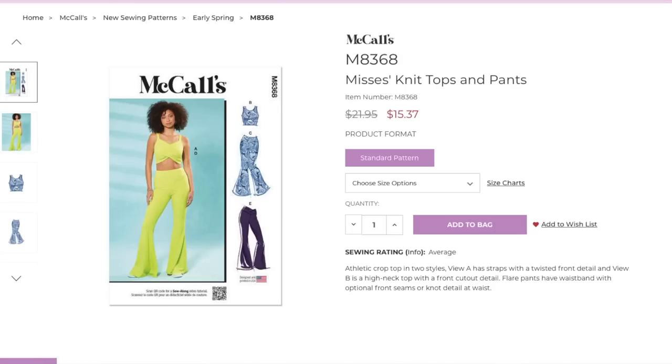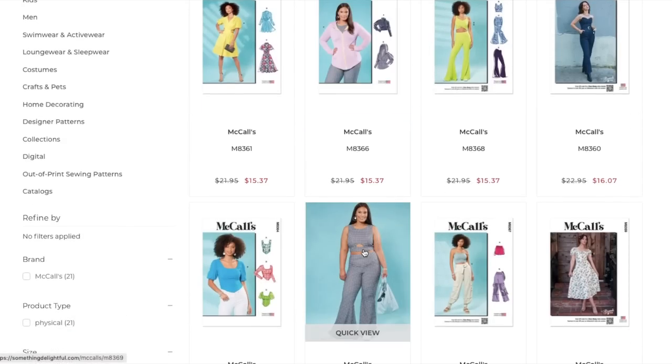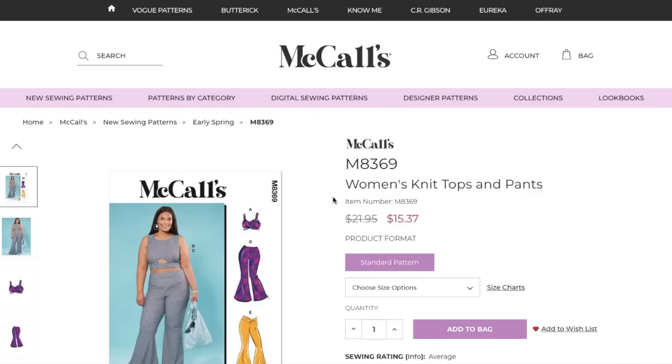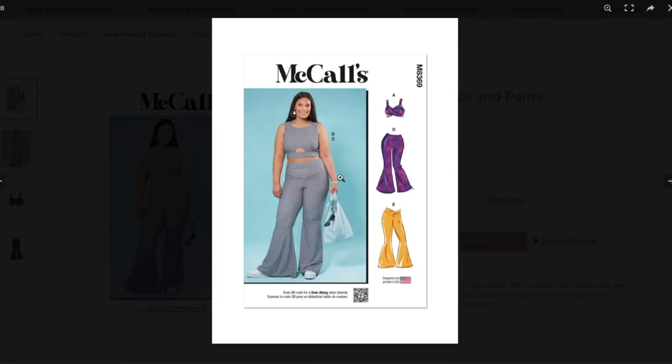So knits are one of those things that, I mean, I guess there's a lot to learn about wovens too, but knits and the stretch percentage and how that feels, I think, is one of those things that's a little bit tricky to learn.